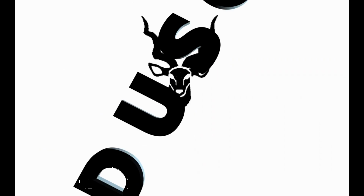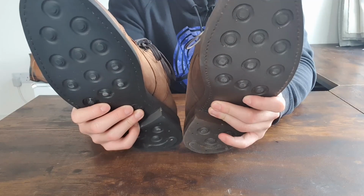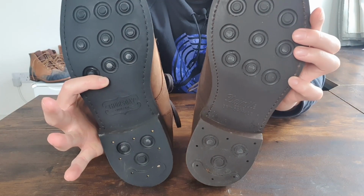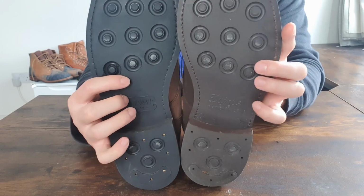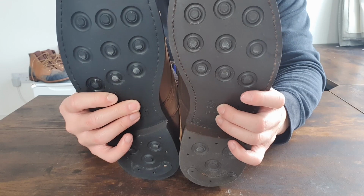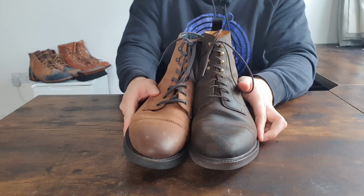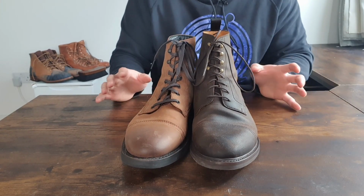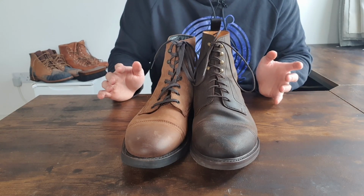As I've just mentioned, the outsoles on these both have Dainite soles. It says Dainite on the Berwick shoes. It doesn't say Dainite, but it has the Thursday logo on the Thursday boots. However, they look identical, so I would assume that this is Dainite as well. They don't really say online, but yeah, they both have Dainite soles. I mentioned recently that I am losing some trust in Dainite soles. They're very slippery on certain surfaces, so I lost a bit of trust in them.